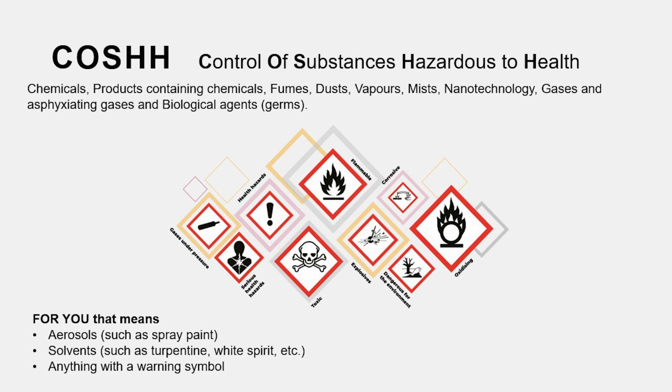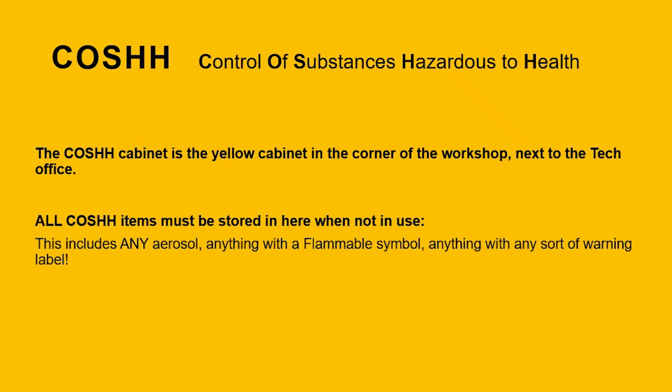This could be any product containing chemicals, fumes, dusts, vapours, mists, nanotechnologies, and asphyxiating gases. For you, this probably means aerosols like spray paint, solvents like turpentine or white spirit, or anything with a warning symbol. While some of these are allowed in the studio, they must be used and stored safely. The COSH cabinet is the yellow cabinet in the corner of the wood workshop next to the tech office. All COSH items must be stored here when not in use.